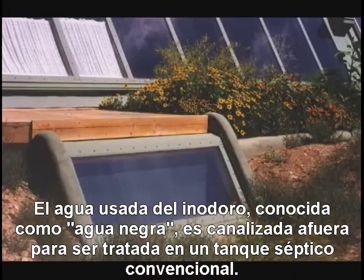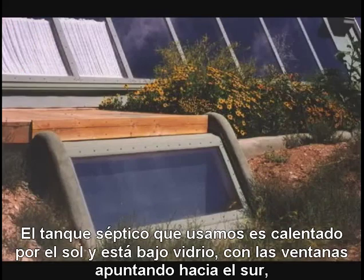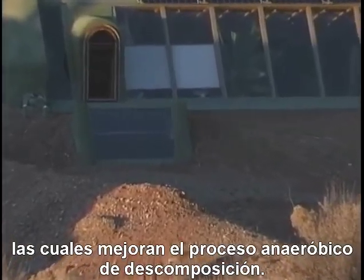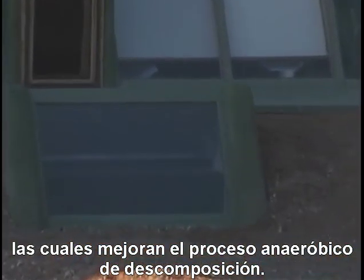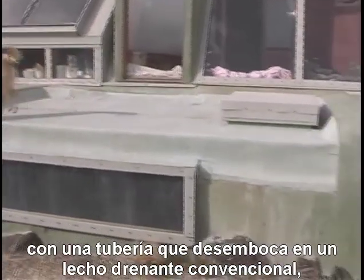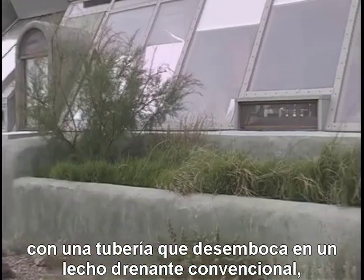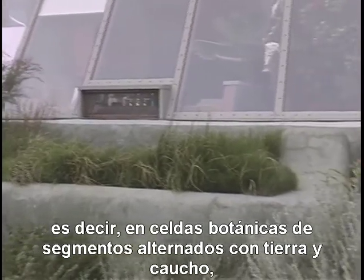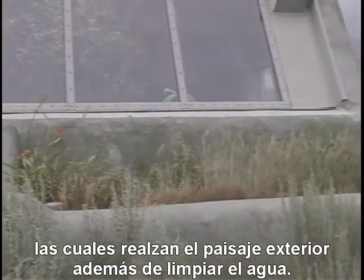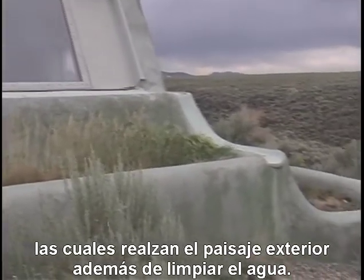Used toilet water, known as black water, is flushed outside for treatment in a conventional septic tank. The septic tank we use is solar heated and glazed with a south-facing window, which enhances the anaerobic breakdown process. The unit functions like a regular septic tank with a line out to a conventional leach field and an alternative series of rubber-lined planter cells, which feed the exterior landscaping while further cleansing the water.